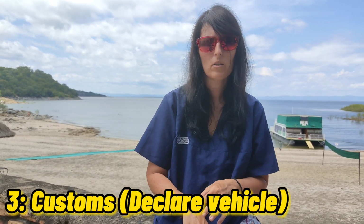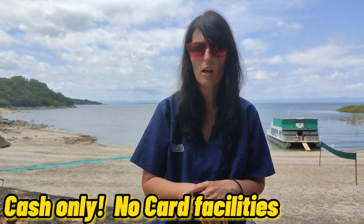Then you go back to the health check. That gets signed off, you're good. Then the next place you go to is the customs, where you pay the customs import fees, which for the bike is kwacha. You have to have kwacha. Don't go there without kwacha, they don't take cards. So that's something that I learned the hard way, is A, that you need to have kwacha with you.